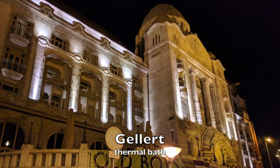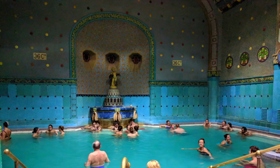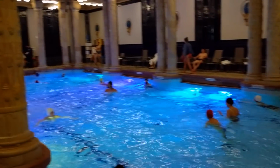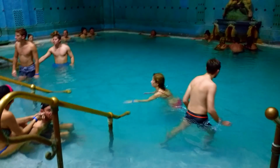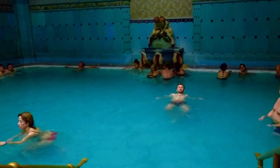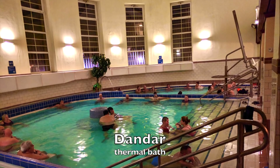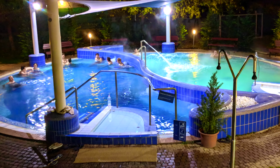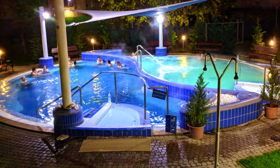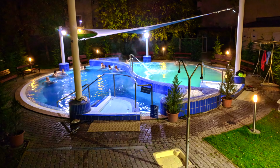The next thermal bath, which we also liked, is Gellert, which is situated in the hotel on the Buda part of the city. This bath is spacious, the pools are decorated with beautiful frescoes, and there are sculptures of angels everywhere. There are pools with fresh and thermal water here also, up to 40 degrees, and a sauna. Our score for Gellert thermal bath is 10 out of 10. Dandar thermal bath is more popular among the locals and not so crowded. It is a little bit smaller but rather comfortable. There are pools with fresh and thermal water up to 40 degrees and a sauna. Our score for Dandar thermal bath is 9 out of 10.